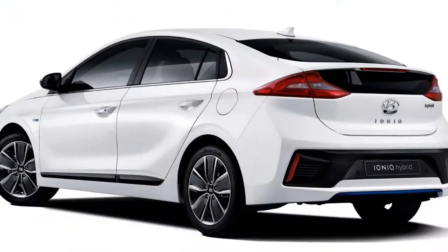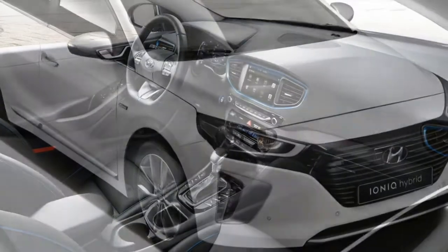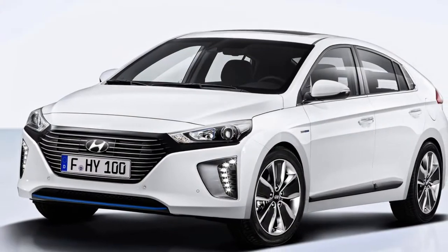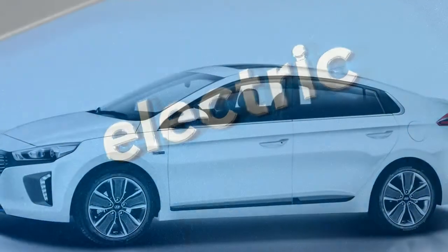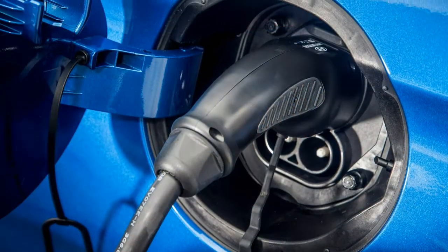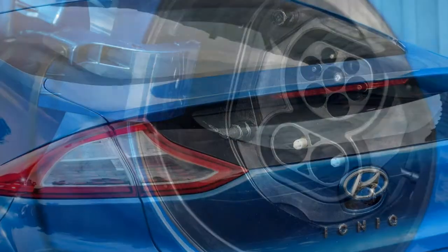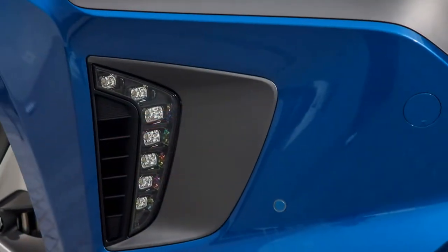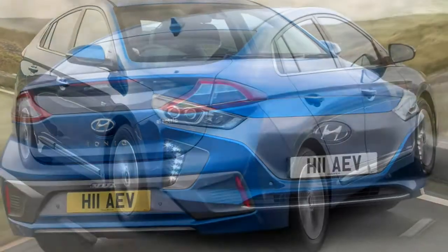Total range is officially claimed at 174 miles, with an 80% recharge said to take just 23 minutes using a 100 kW super rapid charger. It may well be as inconvenient as you think, but a full recharge can be completed inside a few hours using a domestic electricity supply. Rivals to the Ioniq Electric include the Nissan Leaf, BMW i3, Volkswagen e-Golf and Renault Zoe.